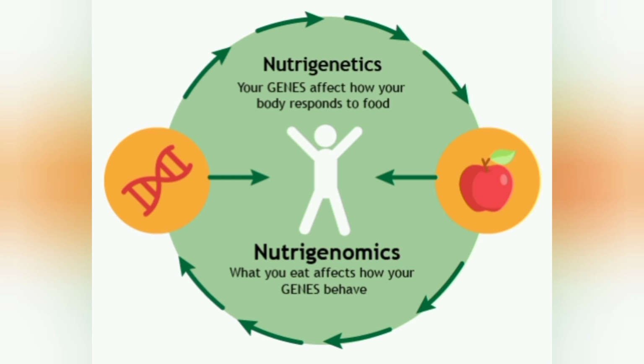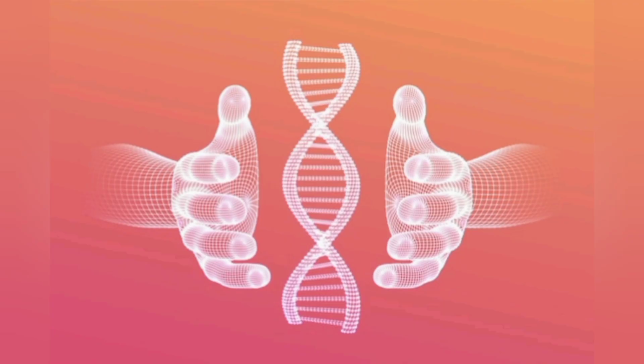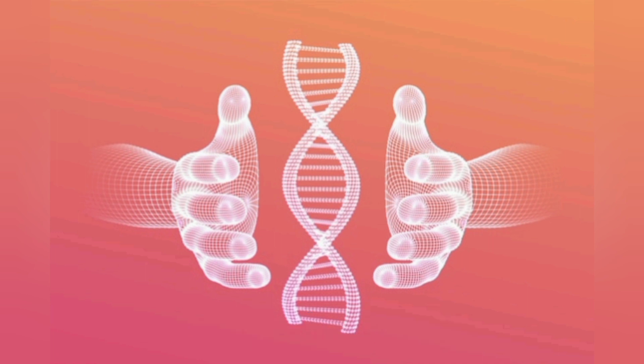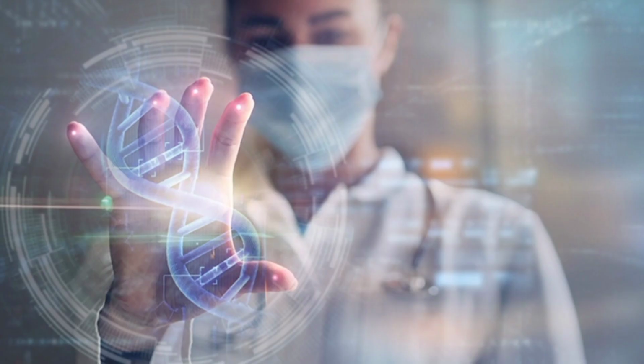Second is genetic nutrition. Genetic tests can provide insight into your body's ability to absorb certain essential vitamins and minerals, thus helping you modify your intake and improve your health. Third is preventive health. A DNA test can help you determine your risk for conditions such as obesity, heart disease, type 2 diabetes, and cancer-causing genetic mutations. In these different ways, DNA testing and DNA matching tests are a great blessing for all human beings.